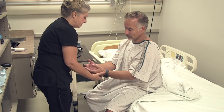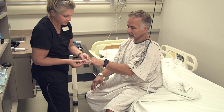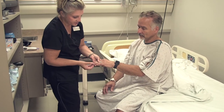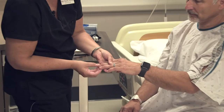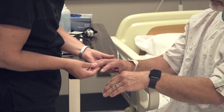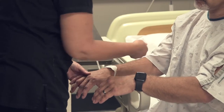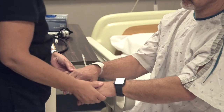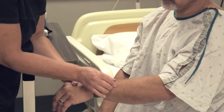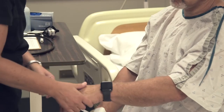Okay, good. Now I'm also going to look at his fingernails. We're going to check for capillary refill. So we're just going to push down on the nail beds. Capillary refill is less than 2 seconds. His color looks really good. His skin is, again, like I said, warm and dry. All right, and we're just going to check for skin turgor while we're here. And that looks really good as well.